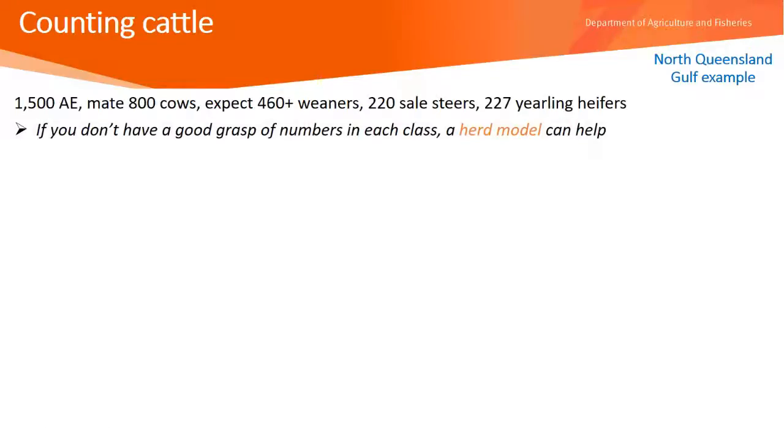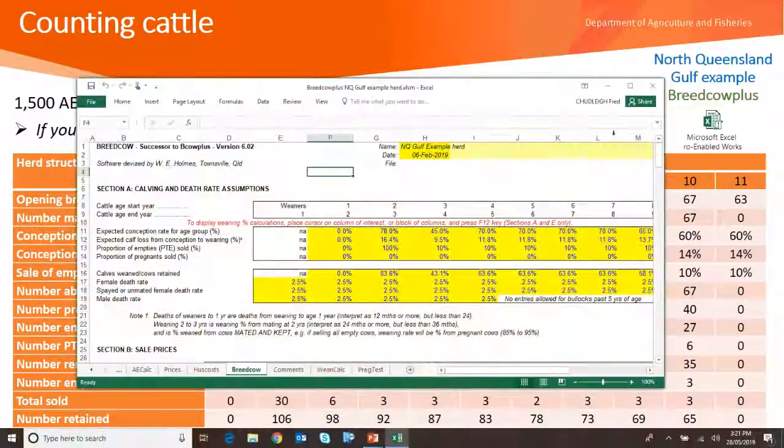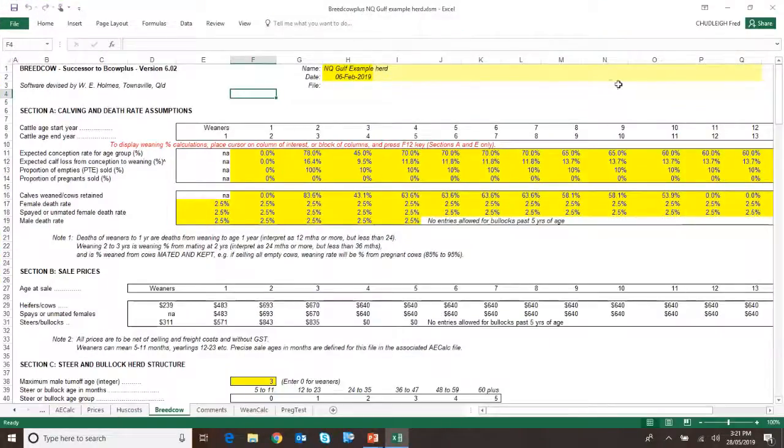the breeding herd. Now, if you don't have those numbers to hand, or the people you're working with don't have a good grasp of those numbers, well, we can pretty quickly make those sorts of estimates by using a herd model. Now, the herd model that we're going to look at is called BreedCal Plus, and here's an opened example of it. This is the spreadsheet example of BreedCal Plus. You can get a copy of this off our Future Beef website or off the DAF external homepage.